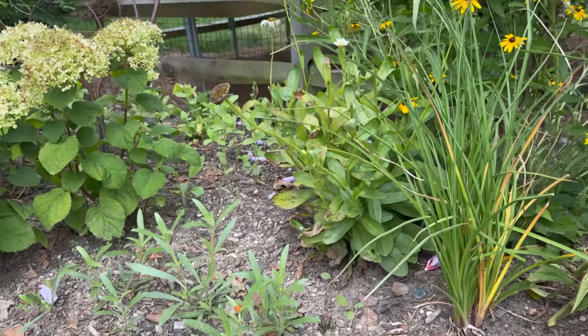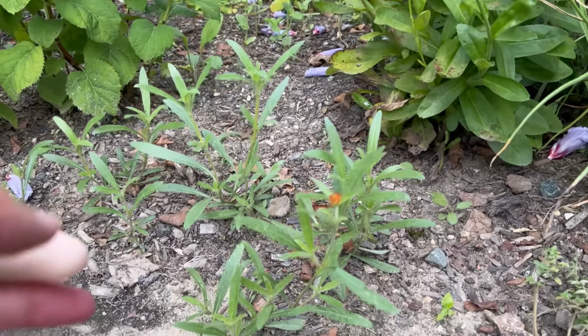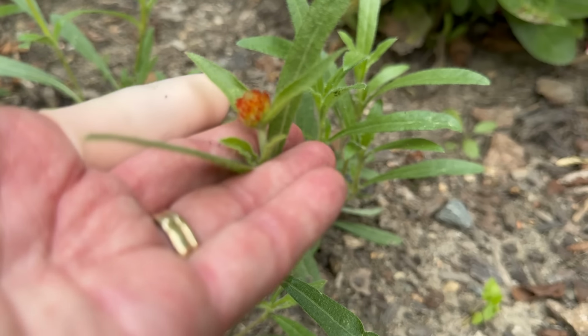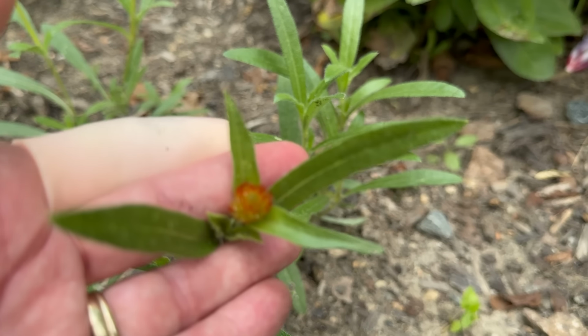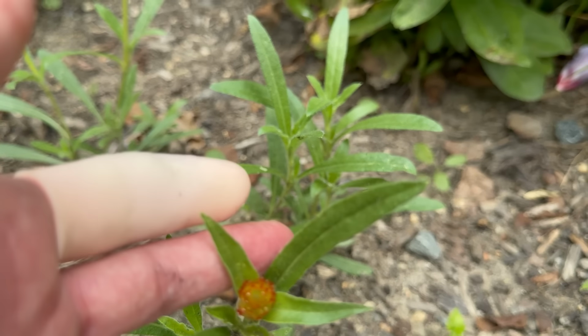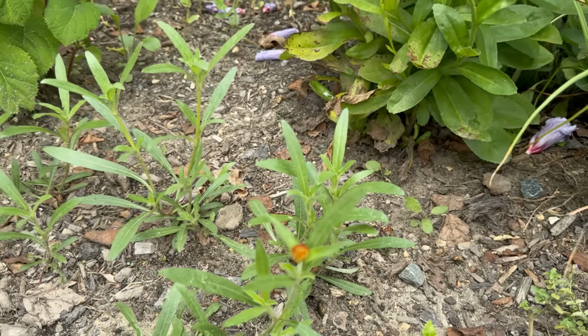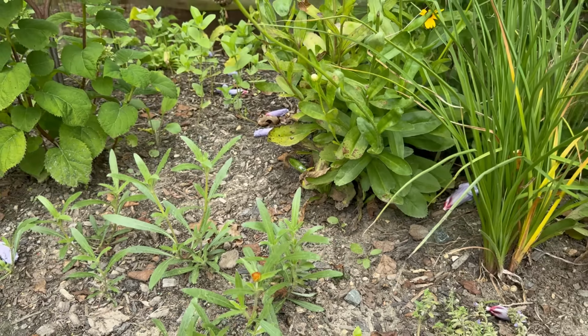And let's see, this is another patch of gomphrena. This is strawberry fields, and I have one little bud starting to form. So this will look like a strawberry, literally. It'll be bright red with some yellow speckling on it to resemble the seeds. So I am excited to see that.